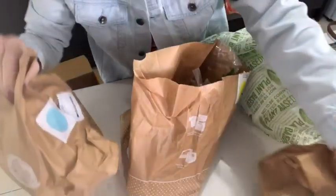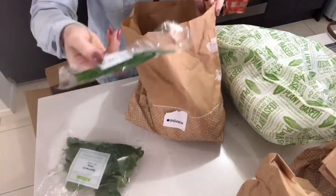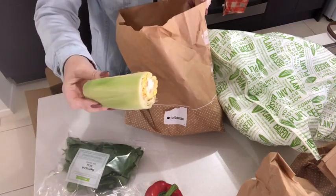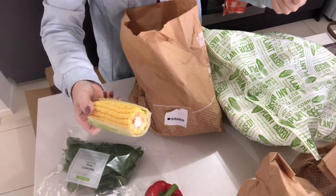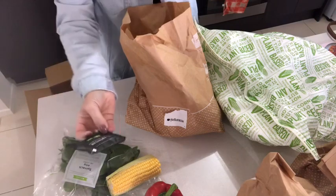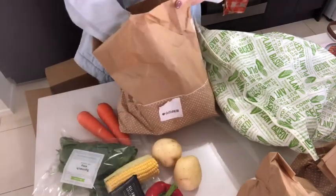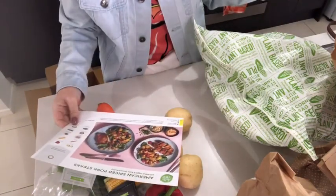So let's do yellow. For the yellow bag, we have a bag of baby spinach, some chives, some almonds, a capsicum, one piece of corn. I'm supposed to probably cut that up between four people. I don't know, I'd have to read the recipe. Spice blend, obviously for the pork, two carrots, and four potatoes. So I guess these are the vegetable components for this meal.